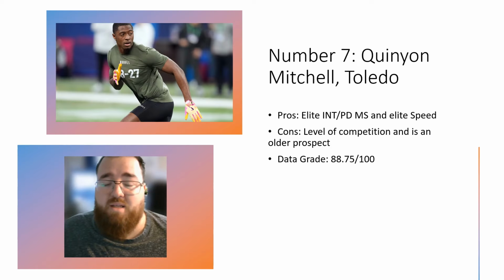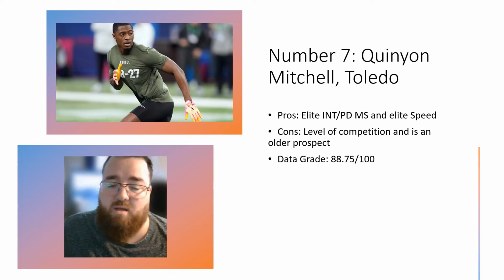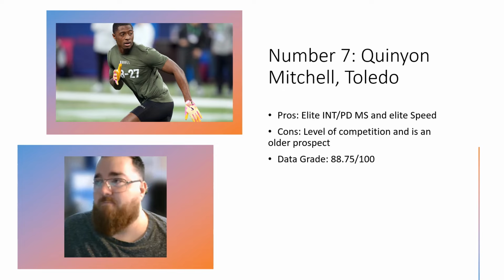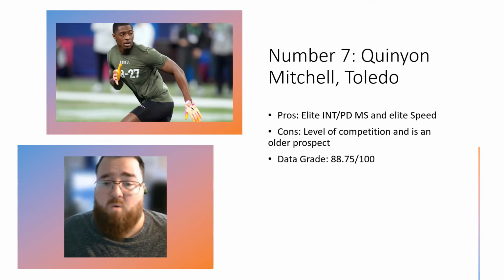Then, of course, we get to number 7 on this list, which is Tyrion Mitchell from Toledo. Pros, he had elite interception / pass deflection market share and elite speed. Cons, his level of competition, and he's an older prospect. Data rate is 88.75 out of 100. Now, he's not super old per se, but he is older.